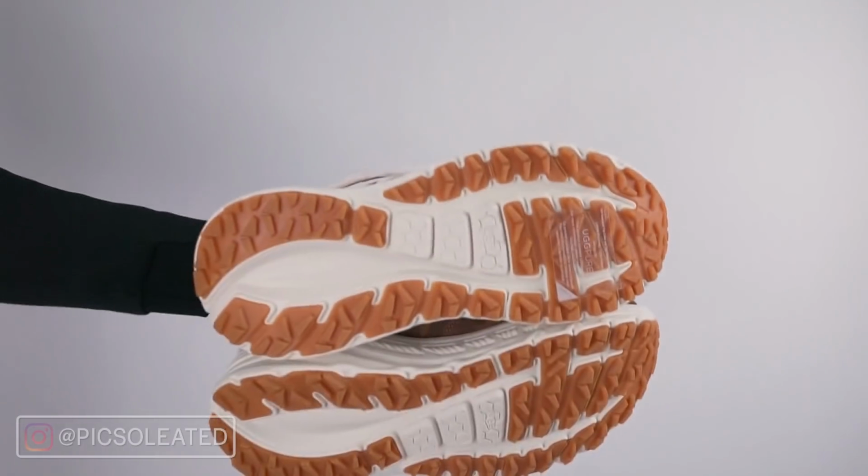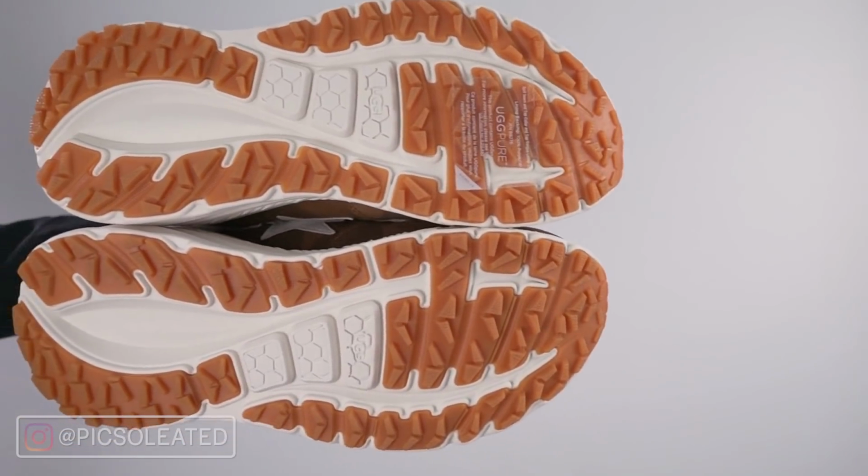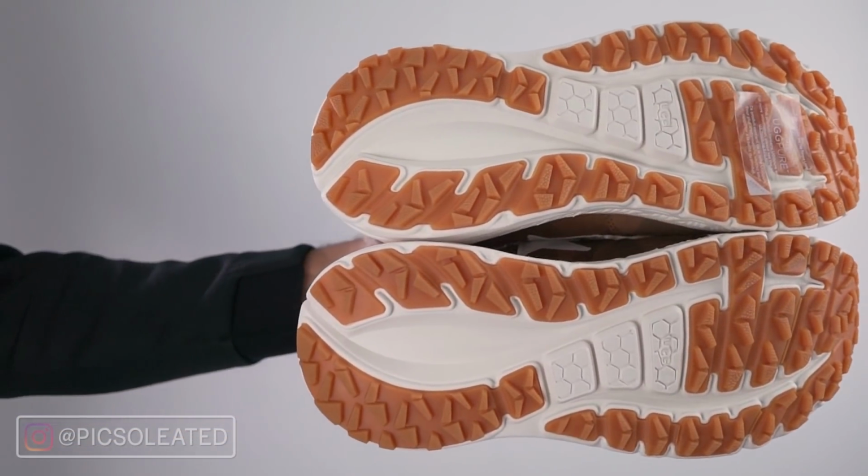Finally, we have the super treaded outsole that's a mix of cream and gum color. I guess they figured the shoe should be very grippy since it gets you so far off the ground you might not feel what's under you.